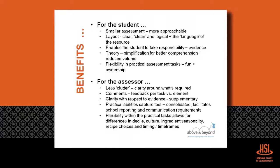There are 10 deciles within New Zealand's schooling system. In a decile 1 school, they don't have access to eye fillet steak. In a decile 10, they may have access to high quality ingredients. The cultures are different within different schools. Some cultures are predominantly one particular ethnicity or two particular ethnicities. This enables you to cook dishes specific to those cultures. Ingredient seasonality is a major factor for schools because it significantly affects your budgets. So by allowing you to choose the recipes that you will cook in satisfaction of the unit standards, it enables you to work differently with budgets.